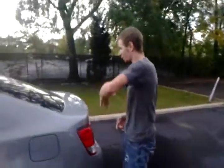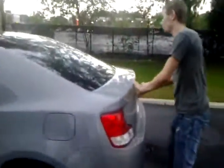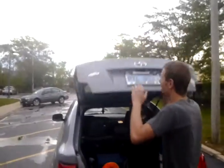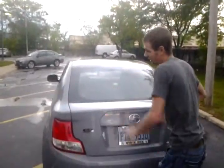Another thing that's new for the Scion TC, you used to get this stupid little trunk, okay? But not anymore. Now you get a full hatch. And a full hatch is nice because this really makes your coupe actually functional. Okay, you got tons of space back here. You got the space saver tire. These seats fold down. You can put tons of stuff in here. It's one of the things I really like about the Eclipse, but not a lot of other companies do. And so making this a hatchback is a really, really awesome feature. I like that a lot.